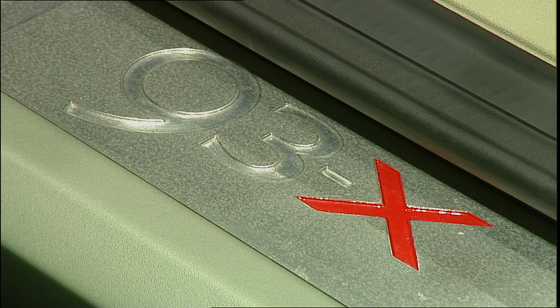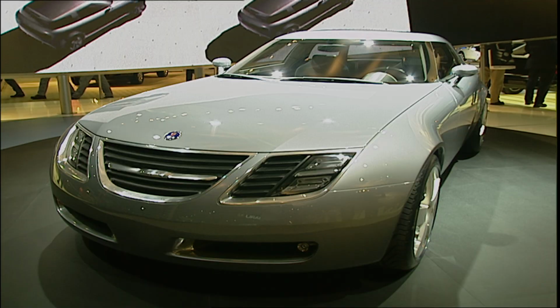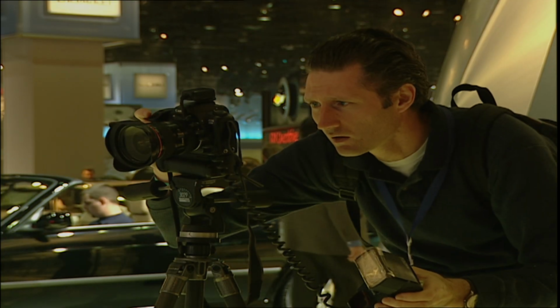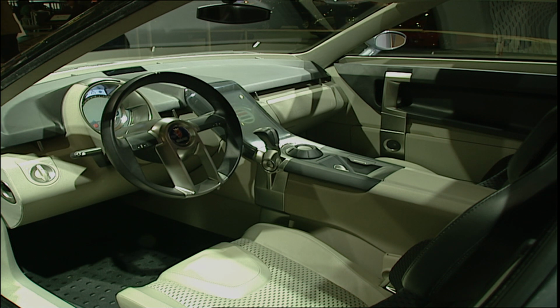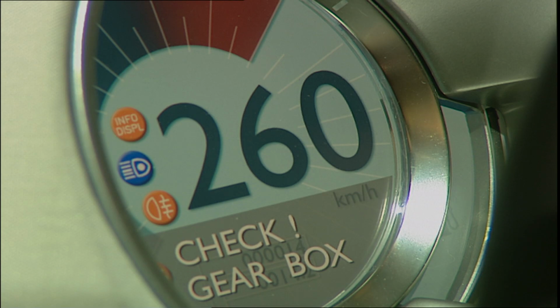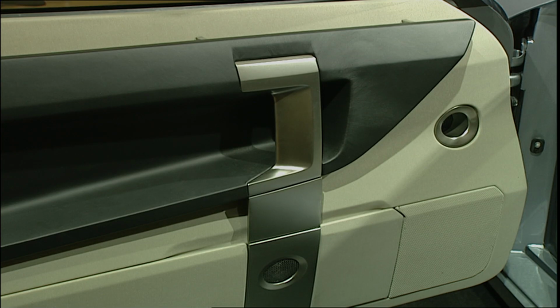Of course, there's meant to be a family likeness here, because where 93X was the sensible face of the future from Saab, the 9X is, well, it's a sports car, but it's still a very sensible one, even with its two-door layout and 3-litre V6 engine. 300 horsepower, 1,300 kilos, limited to 150 miles an hour, standstill to 260 in less than 3 seconds. What's sensible about that?